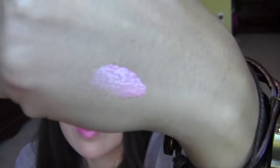Let me move up closer. So that's the color right there. I'm not going to put it on right now because I just put on another lip color, but that's a pretty color. Let me see if it has a scent. It has a little tiny bit of a fruity scent. Very light fruity scent.